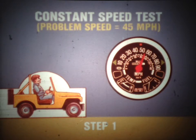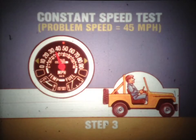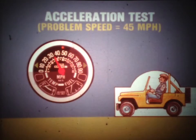First, run up to a vehicle speed higher than the reported problem speed and hold this speed for 10 seconds. Here, our reported problem speed is approximately 45 miles per hour, so we're running at 55 for 10 seconds. Next, drop down to the problem speed and hold this speed for 10 seconds. After 10 seconds here, drop down to a speed below the problem speed and hold this speed for 10 seconds. Remember, when you feel the vibration, make a note of the vehicle and engine speeds at which it is most noticeable. The next test you should perform is an acceleration test.